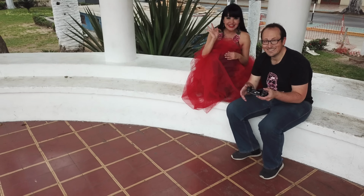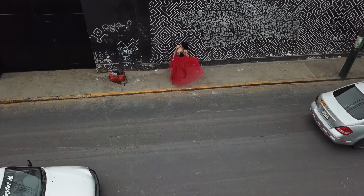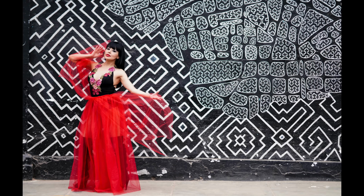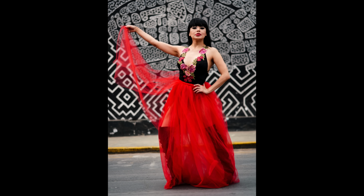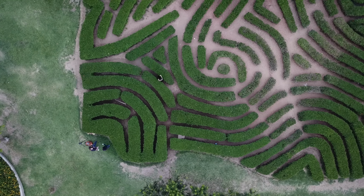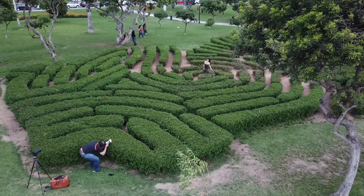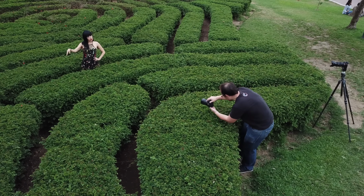It's always fun to shoot with the Mavic, and we also shot in front of this graffiti wall, trying to find moments to catch a shot in between the passing traffic. Finally, we headed back to the beachfront at Miraflores and shot in this cool maze cutout that I thought offered a nice foreground and background for our images.